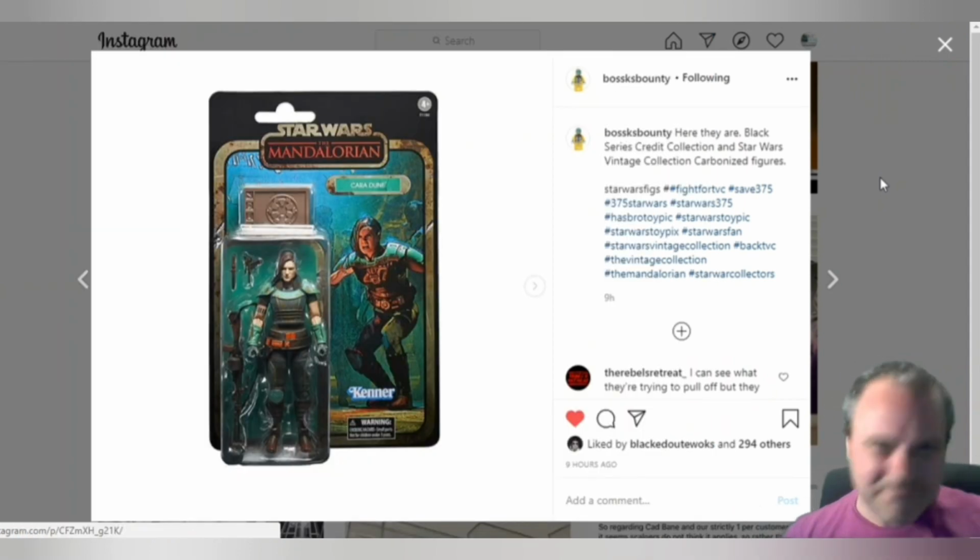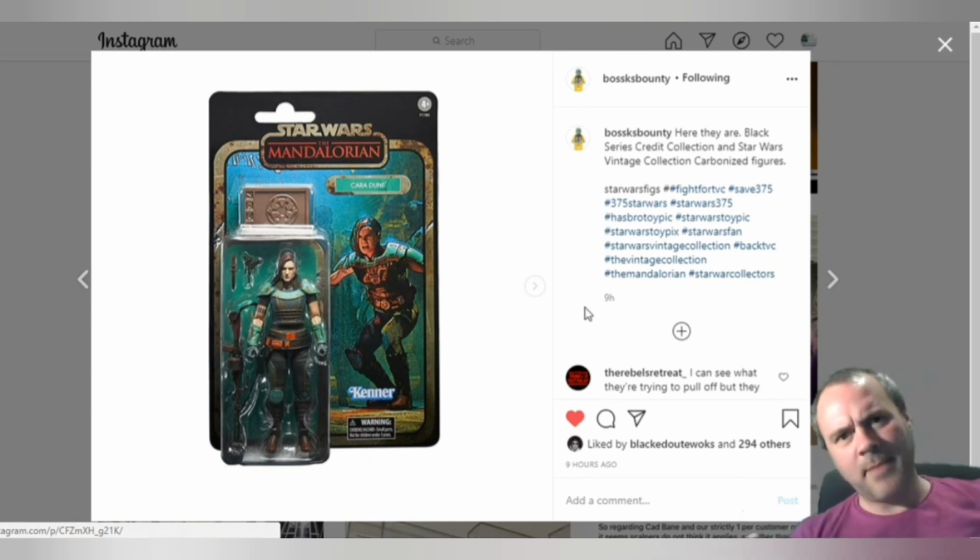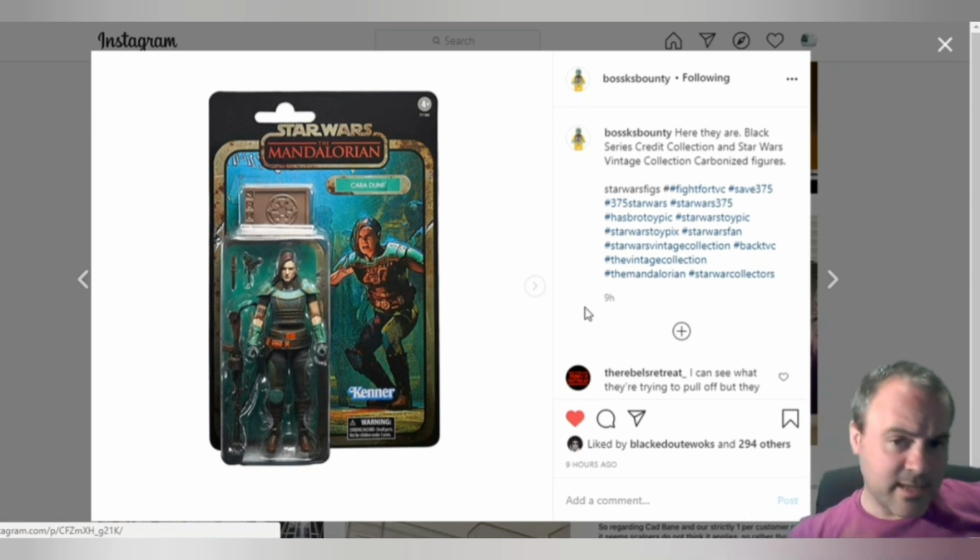And again, I don't like to intertwine them really, but these card backs here actually made me a little bit angry before because I thought these look good. Why couldn't we have these in the 3 3/4 inch? If you're going to re-release figures and carbonize them, give us a different card back. But these card backs are great, and here they are.